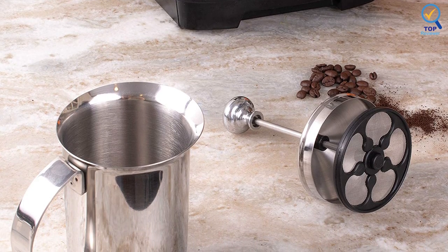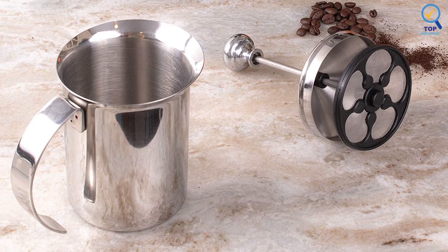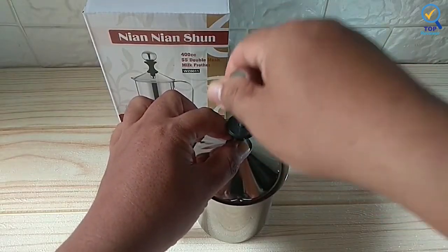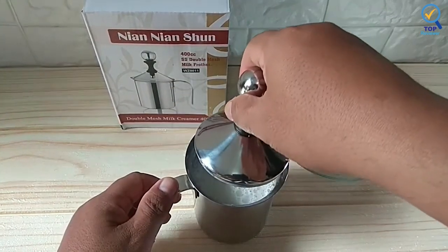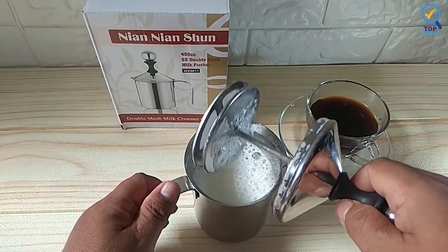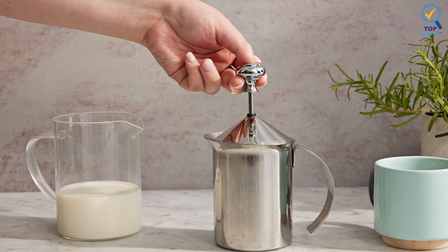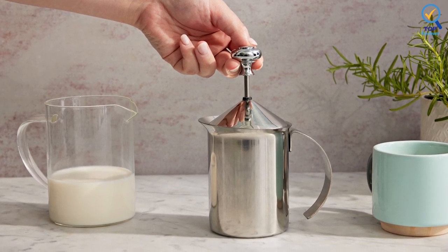The stainless steel parts make it reasonably loud, though not terrible. Another downside to consider before purchasing is that you can't see the milk while frothing it, so you may have to stop and peek to get the foam to your preference. However, it is easy to use, more economical than battery-powered frothers and expensive espresso machines, and top-rack dishwasher safe for easy cleanup.